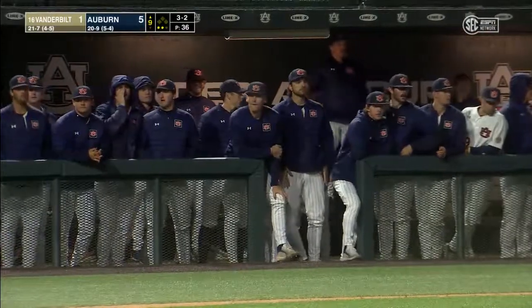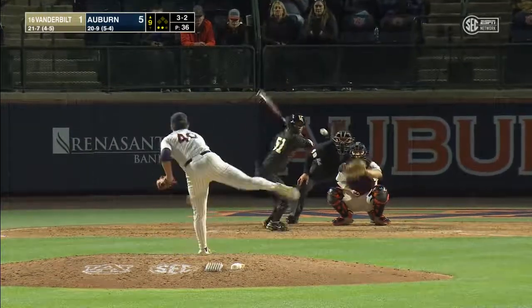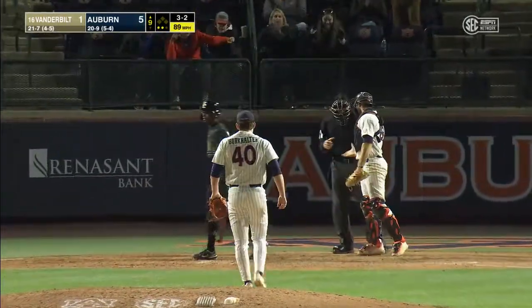Fans are on their feet. Big win over Vanderbilt, hanging right here. Payoff pitch, strikeout to win it.